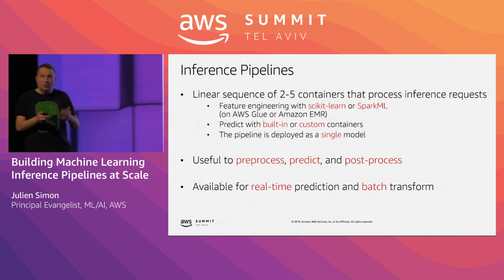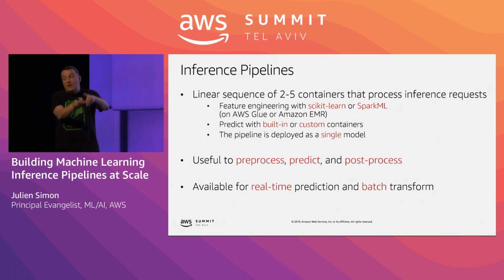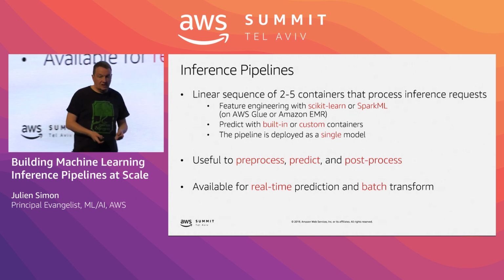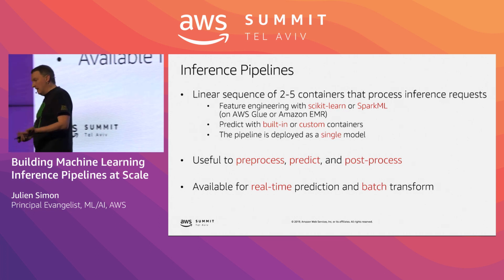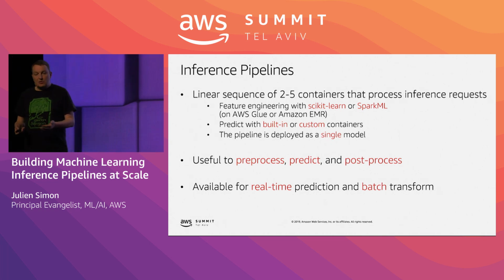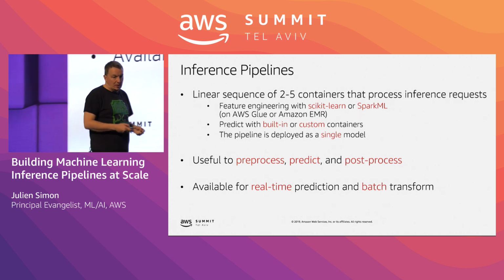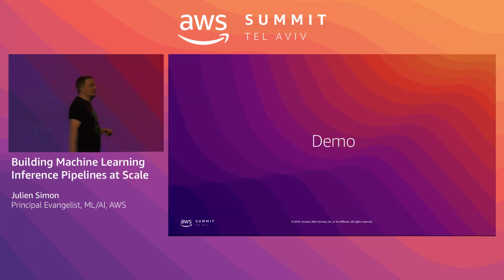So now it's all deployed on one endpoint, and you call one API, and that API will trigger the whole pipeline. So if you need to do pre-processing, prediction, post-processing, etc., you can get it done. And this works for real time, so online predictions with HTTPS, and it also works for batch transform. So you can run batch predictions at scale with your pipeline. So let's look at a quick demo, and this one uses scikit-learn.